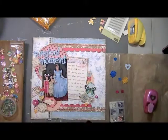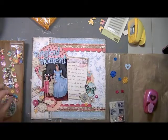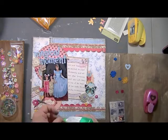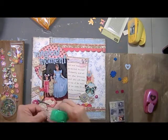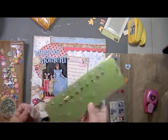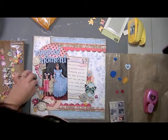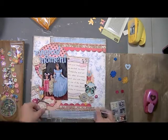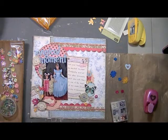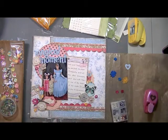Here I'm just putting a tiny little detail on one of my flags. It just looked a little plain to me. So I took the center out of that heart punch, that double heart punch, and I'm gluing it onto the flag off center. And then I'm also going to put a tiny, tiny little brown pearl on the edge of that heart. And you won't be able to see it in the video, but at the end when you see the pictures, you'll probably be able to see it. I thought about using a string of those pearls, but I didn't.